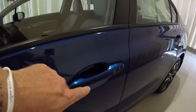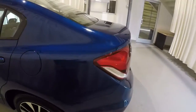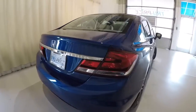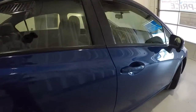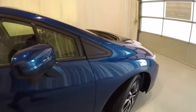Alright, it does have the lock unlock button in the door handles. It is equipped with a sunroof as well. It does have the rear backup camera. Make our way down the passenger side. It does have the lock unlock button on the passenger door handle as well. It's also equipped with blind spot monitoring, and I'll show you that in just a second.